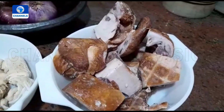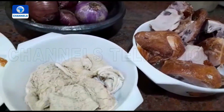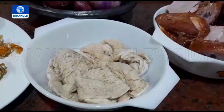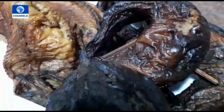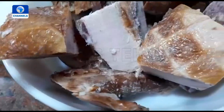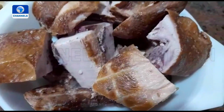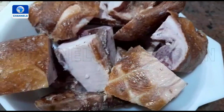My selection of protein today is an assorted array of yummy tastes and textures. There's tripe or shaki, smoked catfish, the umami flavor of the dry codfish, and a special edition of smoked chicken will all be gracing my pot today.